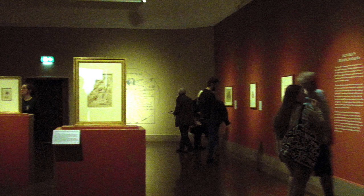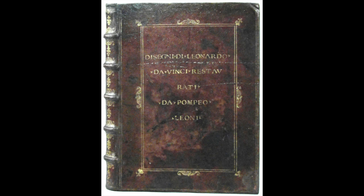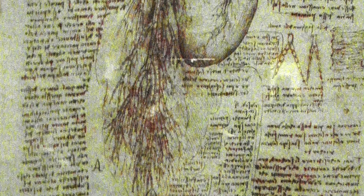The exhibition is held in a single room with very low light levels because the light would be damaging to the drawing, so it's a very red light as well. There's a couple of drawings of horses, some in red chalk, some in charcoal and ink. There's quite a few anatomy drawings as well, because Leonardo da Vinci did a lot of these. He was very interested in the human body.